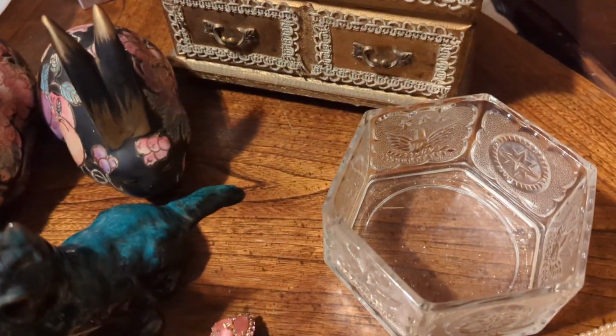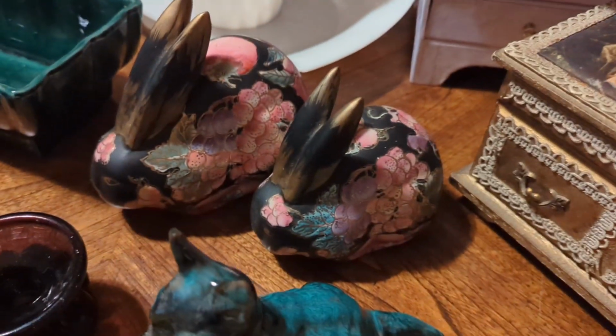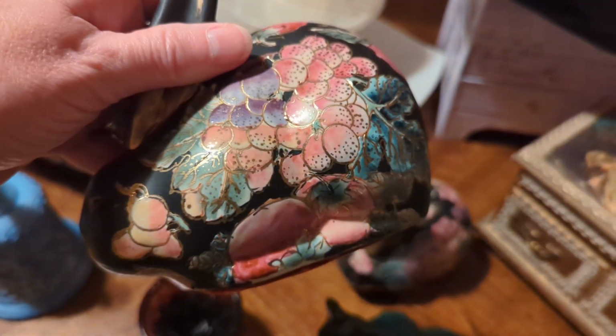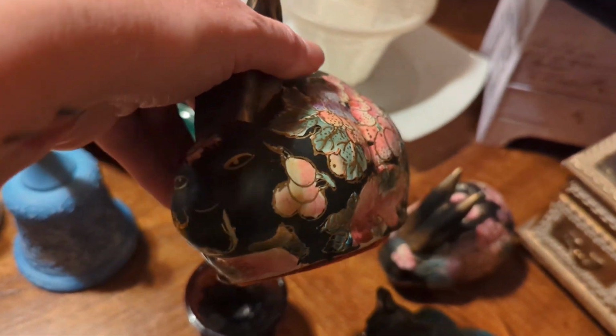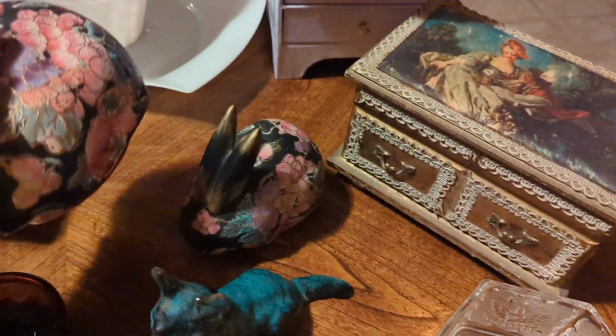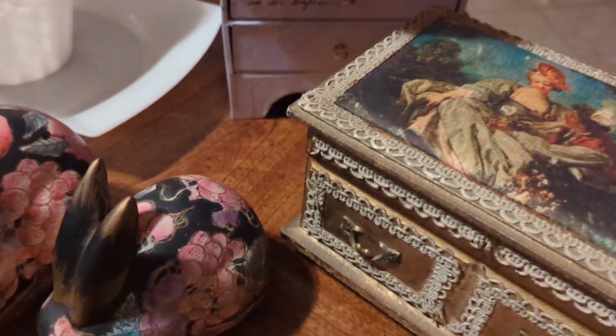Going back over here for a minute, I got these 2 bunnies, and they are very cloisonne style. I did look them up as I was waiting to check out. I knew I was going to get them no matter what. As you can see, they're black. So somebody felted them. I believe these are Andrea by Sadek, which was a great vintage designer.